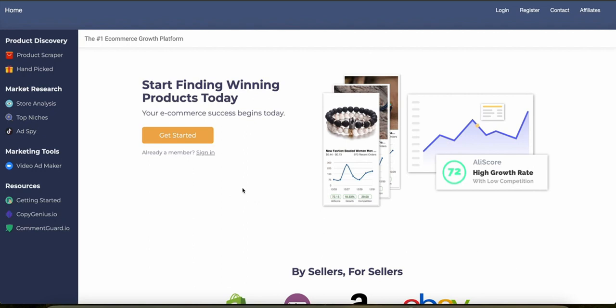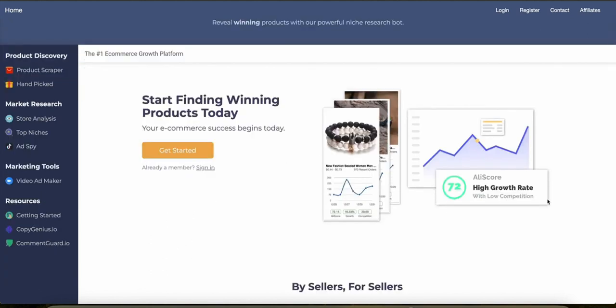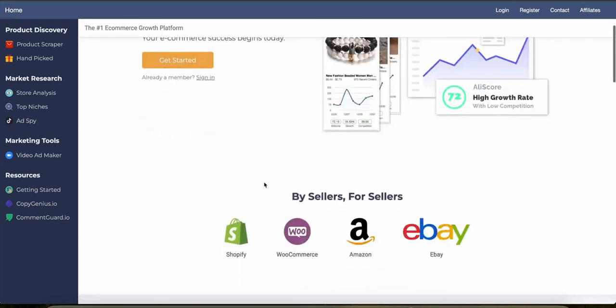Now, if you're planning on using Niche Scraper on your phone, to see the results and check your data, unfortunately, they don't actually offer a mobile app at this moment, which could be a downside if you're planning on using your phone. Chances are you're probably doing most of your business from your laptop anyway, so that shouldn't really be a deal breaker.